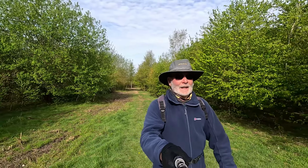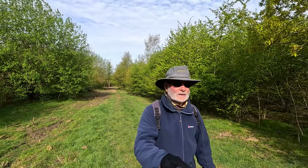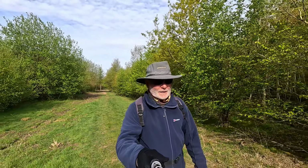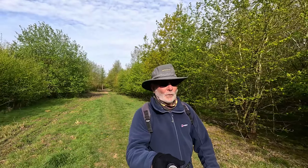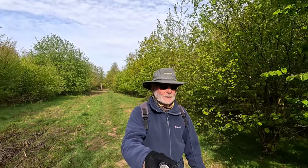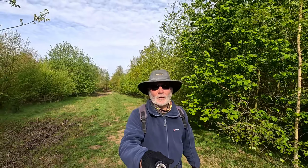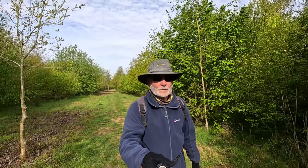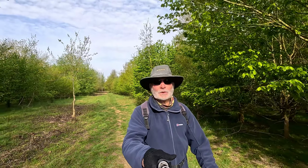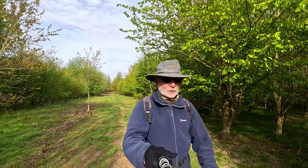Hello, out this morning at the Fordham Hall estate. The weather lately has been pretty awful, so I'm taking the opportunity this morning of the one fine day forecast this week to actually get out and have a look at the bluebells in Hillhouse Wood.